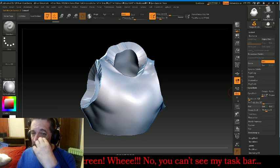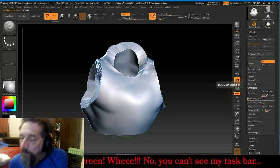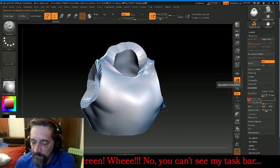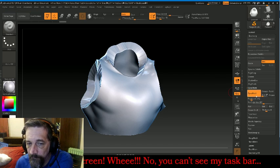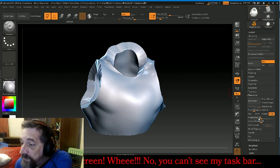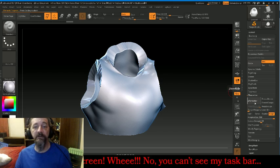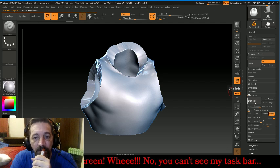We're going back down to geometry. We're going to Dynamesh 512. Doesn't have a lot, but hey. Then we're going to ZRemesh. Adaptive size 100. Target poly count 0.1. Hopefully that'll keep our creased edges while giving us a much more abstract shape.